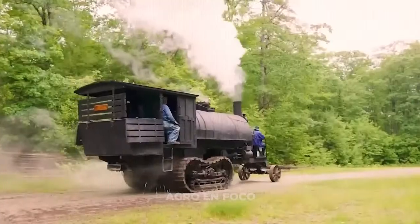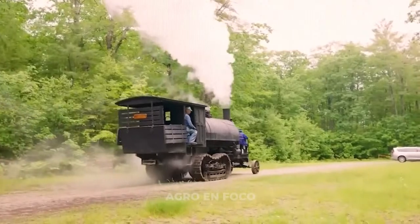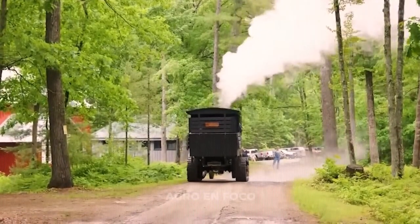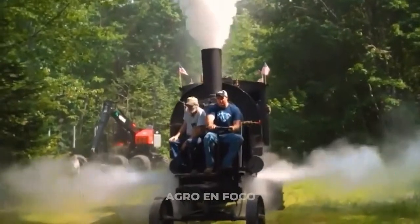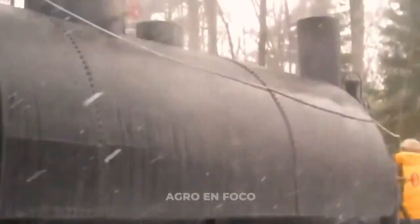And the performance? Although its top speed was only 4.5 miles per hour, this was revolutionary in the context of heavy transport over difficult terrain. Additionally, the log hauler had a 425-gallon water tank and a fuel capacity that allowed long journeys, whether using coal or wood.